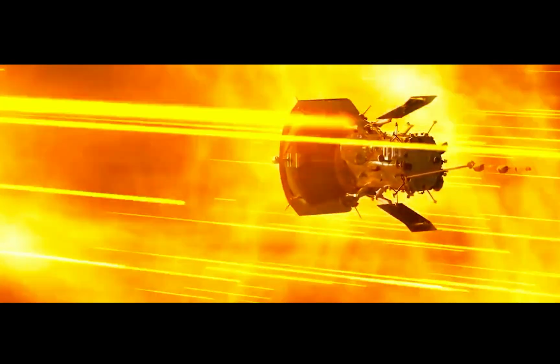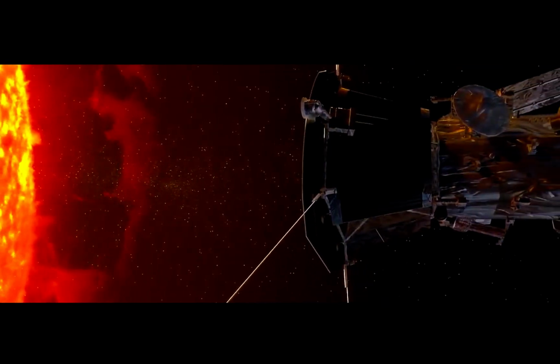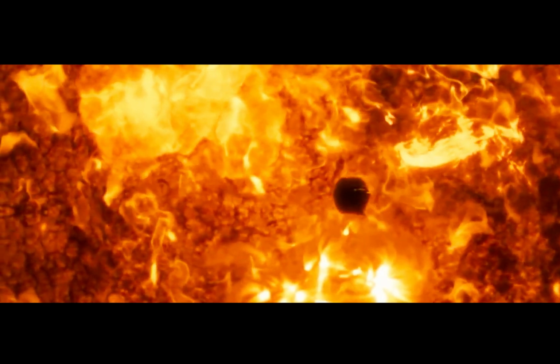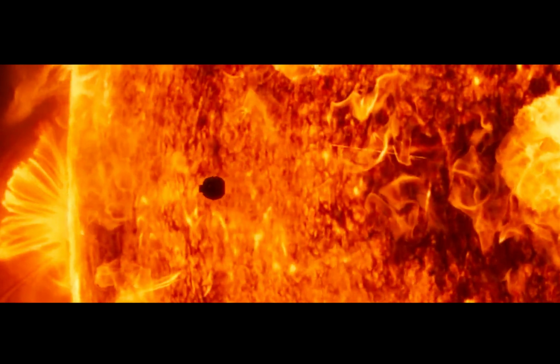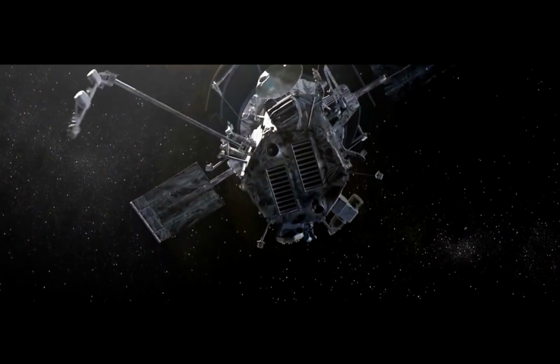In April 2021, the Parker Solar Probe successfully crossed the outermost layer of the Sun's atmosphere, the corona, becoming the first spacecraft to make contact with the Sun. Although this journey through the corona lasted only a few hours, the probe continues to spiral closer to the Sun, transmitting valuable data back to Earth.